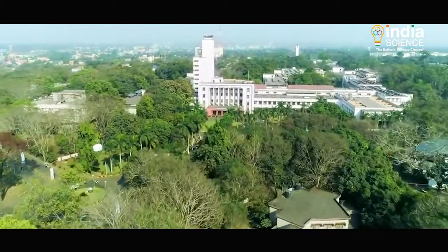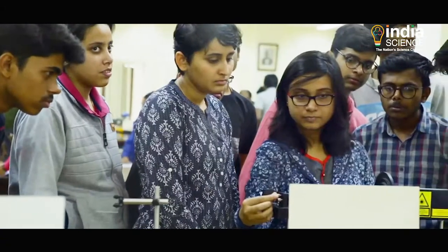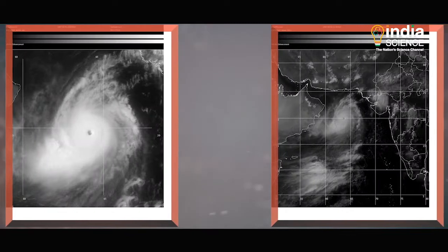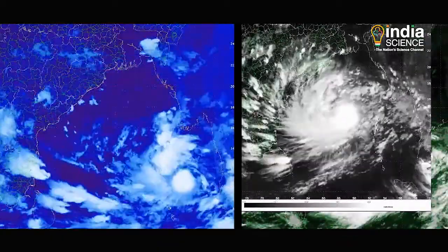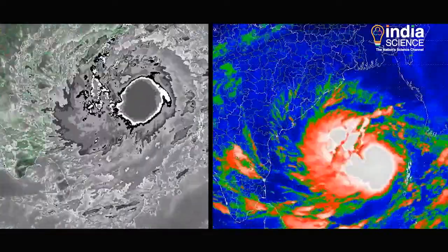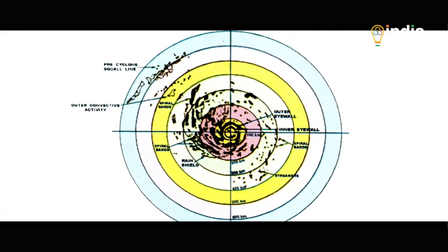Now, researchers from the Indian Institute of Technology, Kharagpur, have devised a novel method to detect the development of tropical cyclones over the North Indian Ocean region, and it could prove faster than the satellites. The method is based on detecting pre-cyclonic vortices that develop in the upper atmospheric column much before the development of a well-marked low-pressure system over the warm ocean surface.